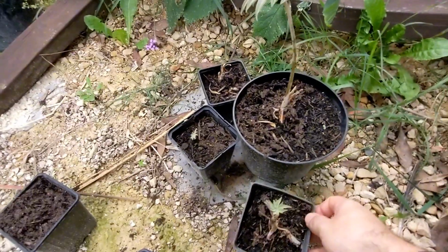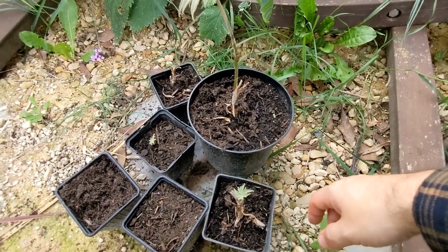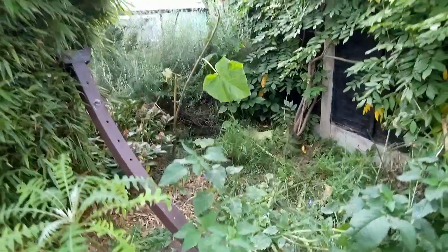These are all tetrapanax pups I've put into soil. We'll see how they go over winter. They'll be in the greenhouse as well. Probably sell them, maybe give a couple away as giveaways next year. What else to show you in this one?